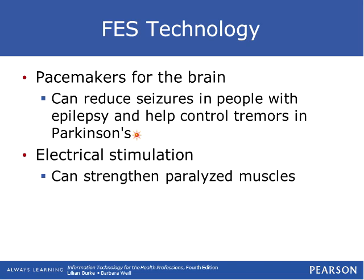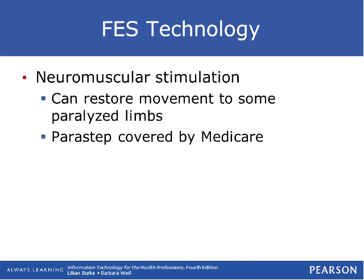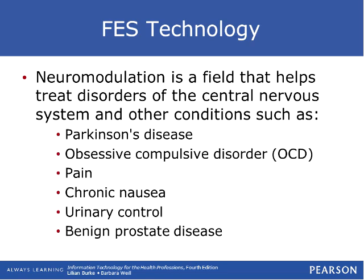You have electrical stimulation, which can strengthen paralyzed muscles, so this FES technology is really something. You have neuromuscular stimulation, which can restore movement to some paralyzed limbs. We have Parastep, which is covered by Medicare. So this mechanism, if somebody's been paralyzed for a period of time or is in a coma for a period of time, we can use these neuromuscular stimulations to sort of bring them back and develop use of those limbs.